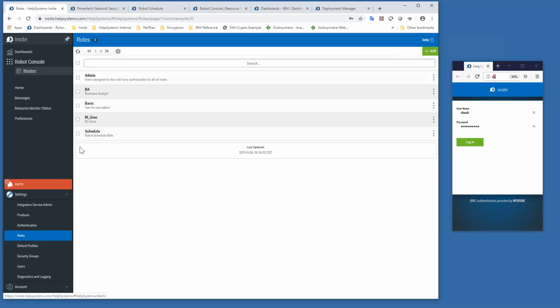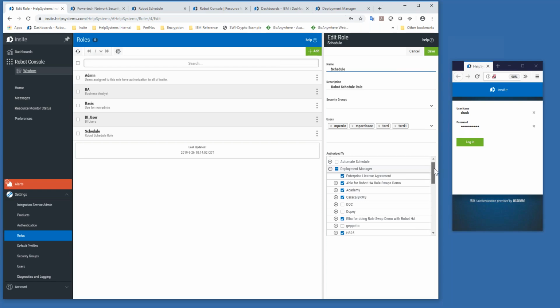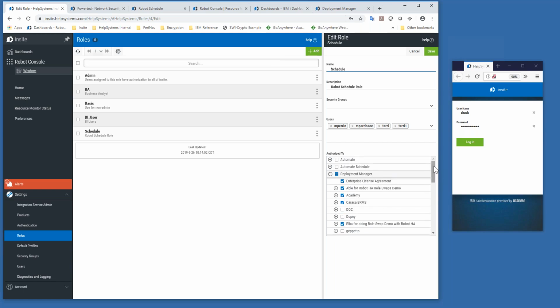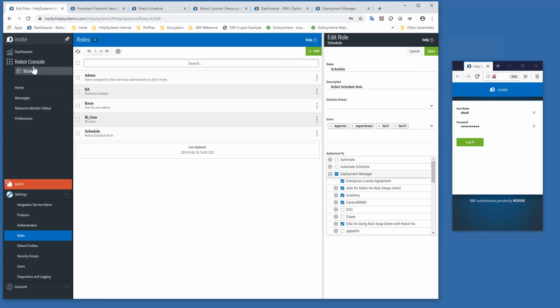For instance, if I go into my robot schedule role, you'll see that we have users defined here, and then down below, you'll see what they're authorized to, both in terms of the systems and in terms of the products that they'll see in their menu. So you can limit the products that they'll see over here on the menu.